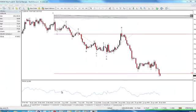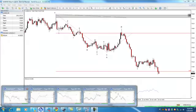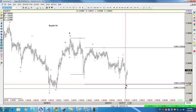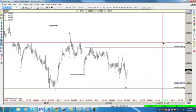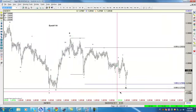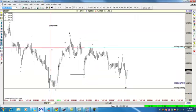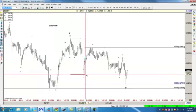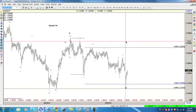Now let's go to the individual pairs. Let's start with the Euro Swiss. As everyone knows, we are on the long side of this trade. Guys, if you go back to Sunday, this is the original count that we have, a three-wave move, and then we fell in love. I mean, this was our alternative.